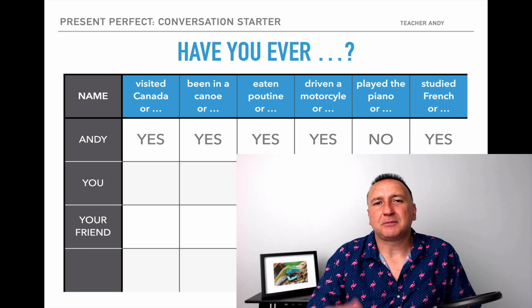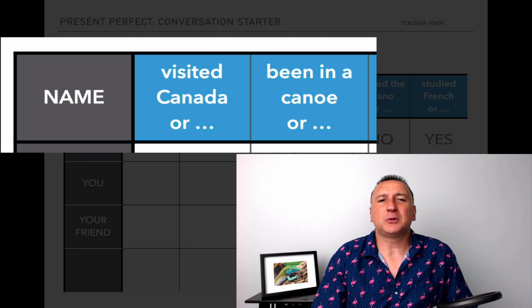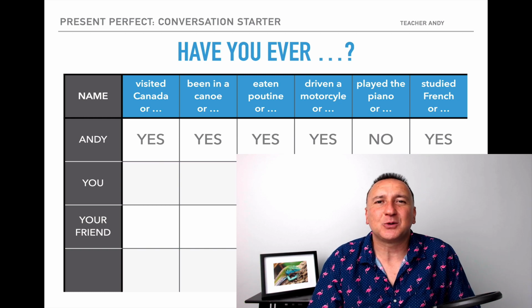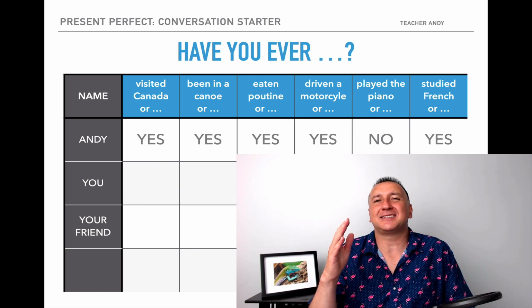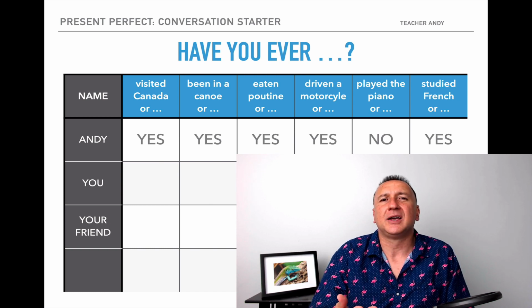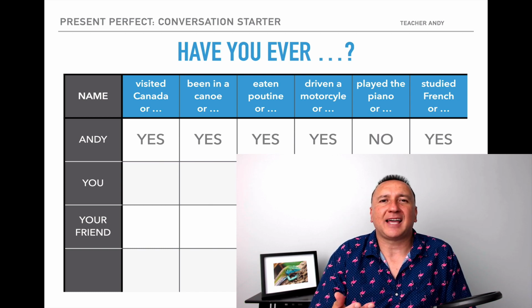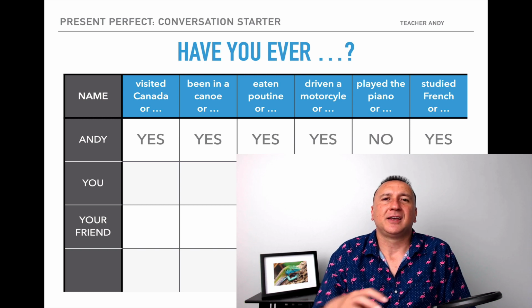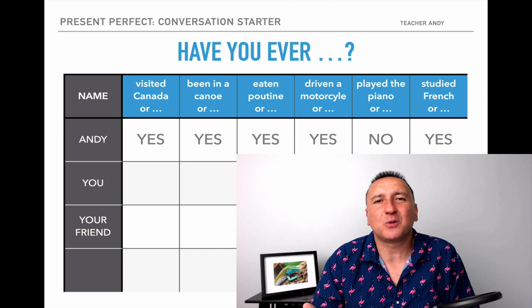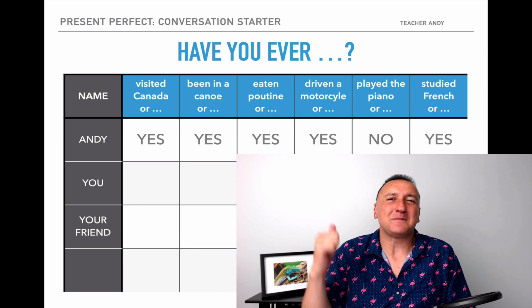Number 2 is, have you ever been in a canoe? Teacher Andy, yes I have. I've been in a canoe many times. The canoe is the symbol of Canada because this is the way that Canadians mobilize by using the canoe. The canoe is really a symbol of Canada, especially during the winter. Many of these rivers were not frozen, so they were like the highways for Canadians many years ago.